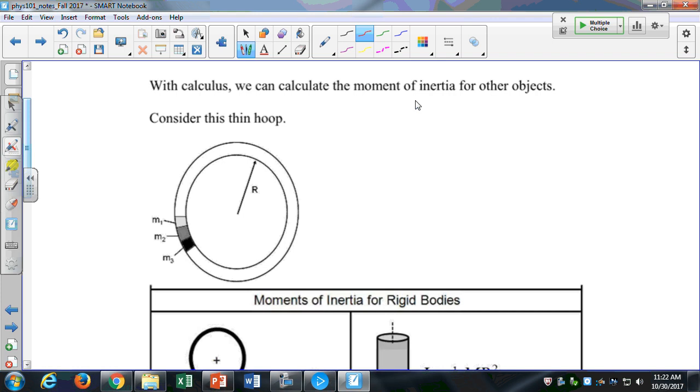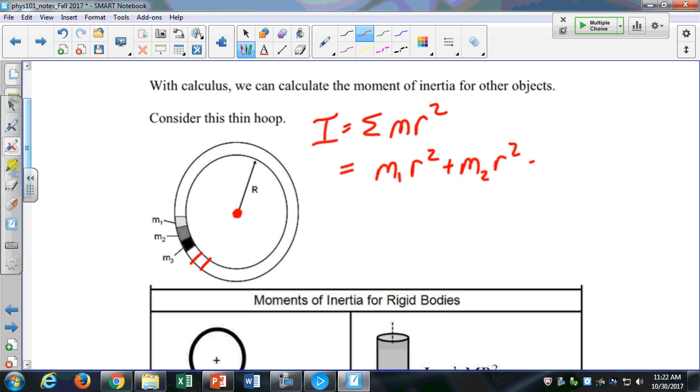With calculus, we can calculate the moment of inertia for other objects. So I just think of a hoop. Say I have a hula hoop, and I want to know the moment of inertia as it rotates about this axis. Remember, I is the sum of mr squared. If I break this thing down into m1, m2, m3, and on, it would just be m1 times r squared plus m2 times r squared plus m3 times r squared, and so on, all the way up to however many pieces I break this thing into.